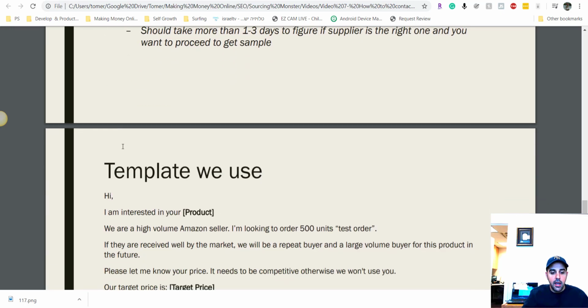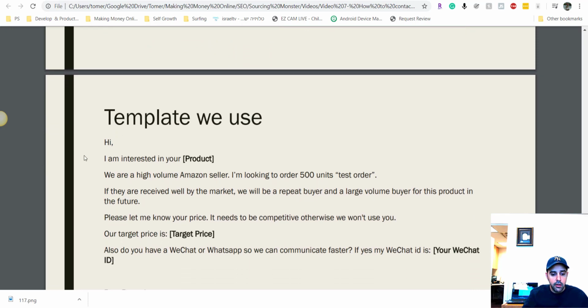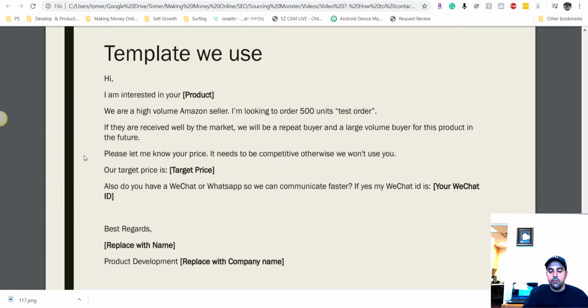It's all about that. I'll also share the template that I'm using here, so you can start sourcing. That's a template that I came up with and tweaked and made very right to the point, so it will save me time and show them that I'm serious.